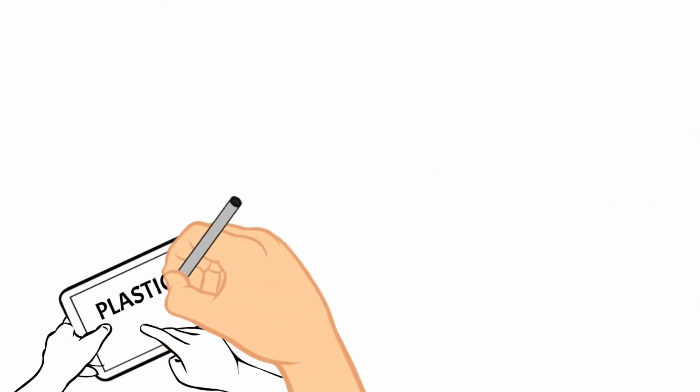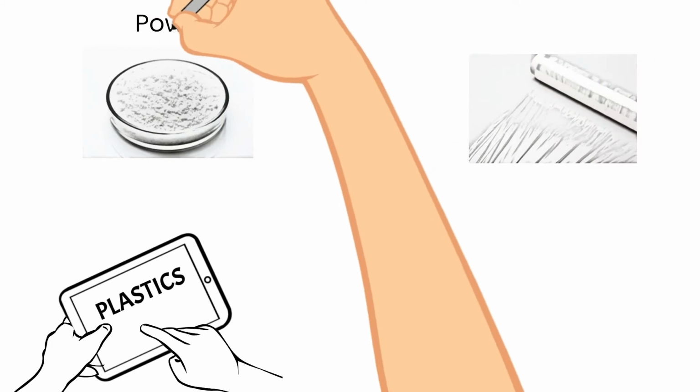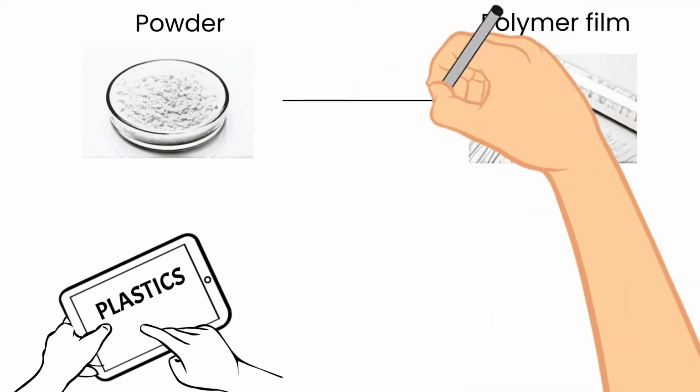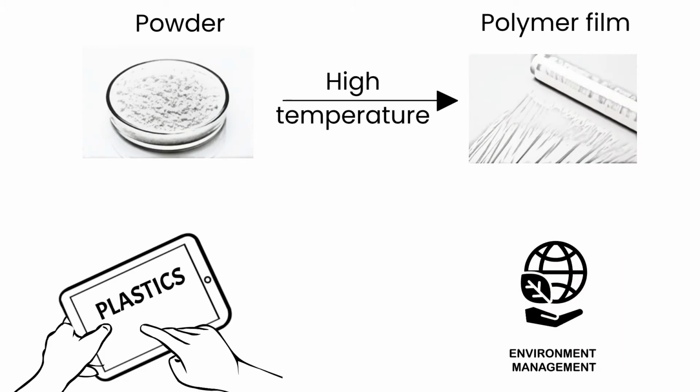Most of the polymers used for packaging exist in a powder form that is further changed into polymer film after applying heat. This process already requires a lot of energy, so we are trying to minimize energy usage in the next steps of the process.